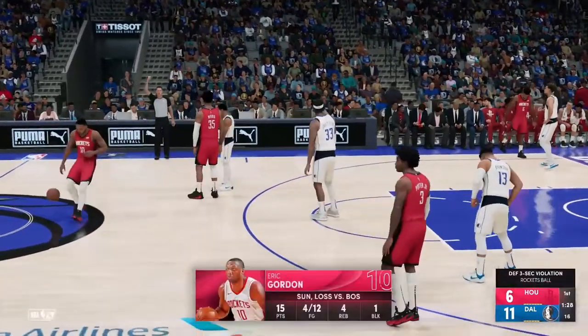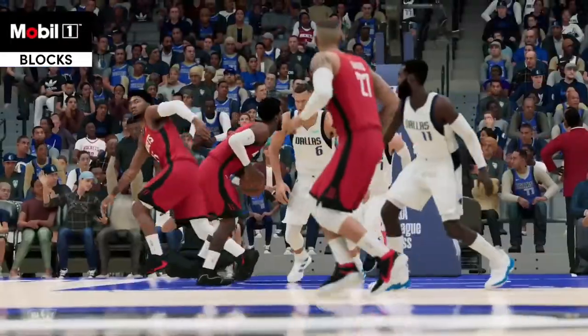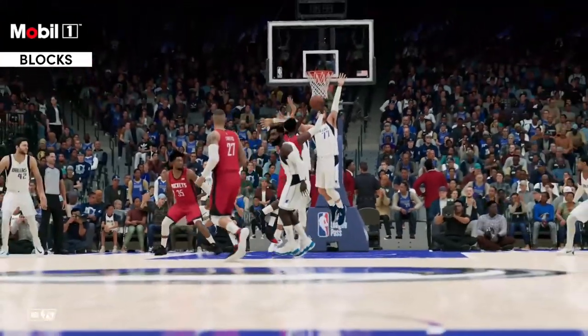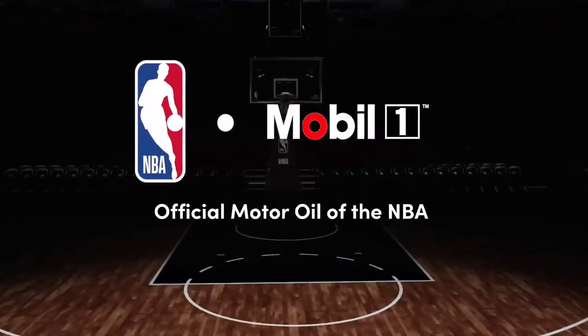And so it's gonna be a 3-second violation there on the defense. And we've gotta see that sensational mobile one block again. And that kind of rejection early on energizes your squad. The coaching staff just loves this kind of hustle.